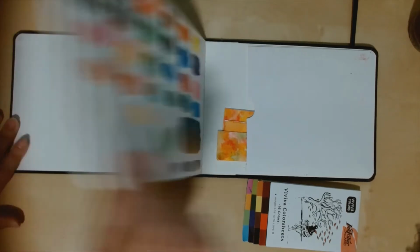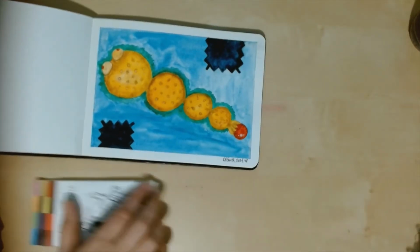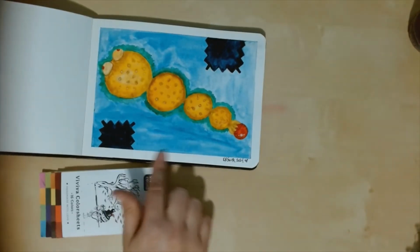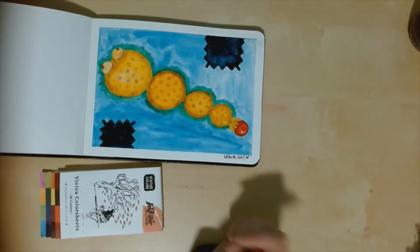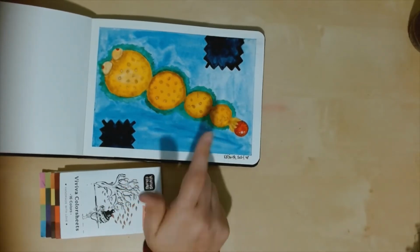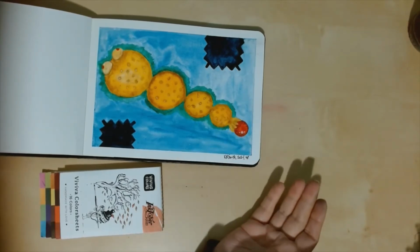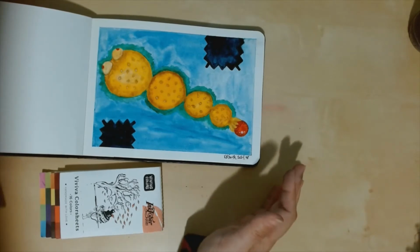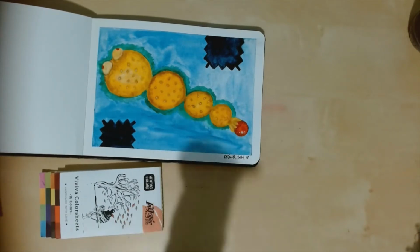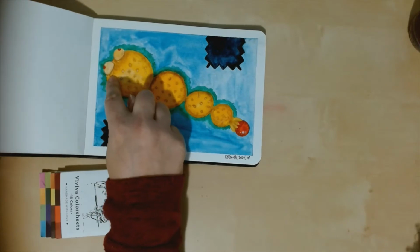And then problem two is that it lifts everything. Because it's so smooth and because it's not absorbent, it almost has like a weird texture on it. Paint lifts right off of it. So I did this piece with Daniel Smith watercolors. And if you know Daniel Smith, you know that they shouldn't lift, at least after one layer and it's completely dry. You shouldn't be able to just wipe a brush over it and have it lift. And yet, that's exactly what happened here. I was having horrible lifting.